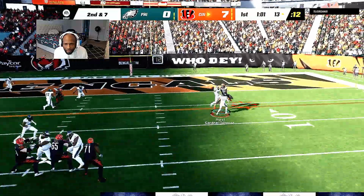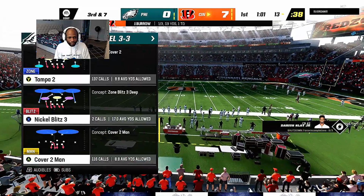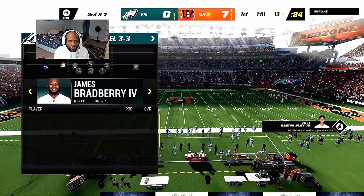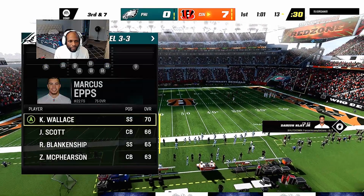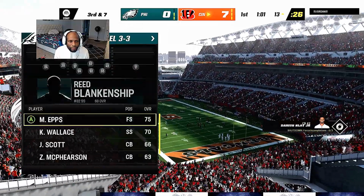On 2nd and 7, Burrow. And this one is incomplete. Too much contact to hold on to that one, and it's 3rd down. Well, that was his first target of the game, and it's going to take at least one more target to get him on the board. Took a nice substantial hit to jar that catch loose from him. Incomplete pass.